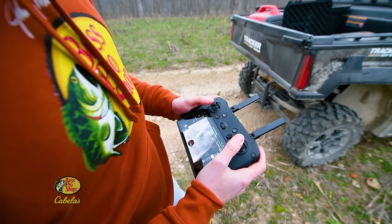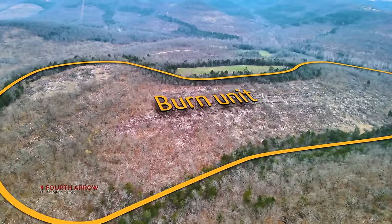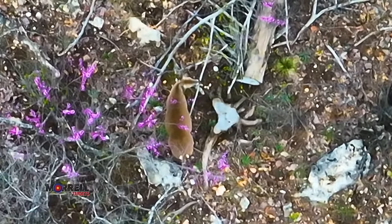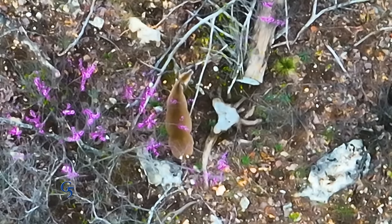So Jack got here early in the morning, way before a fire would carry, and we flew the entire area just to kind of get him oriented to where the fire would be and also see what critters were in the area. And it wasn't long until his drone spotted a deer in the unit where we're going to burn, doing a little browsing on stuff that had grown, and our hope is with the prescribed fire, we could even improve that browse quality and attract more deer to the area.